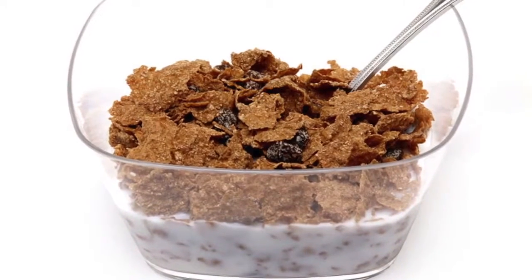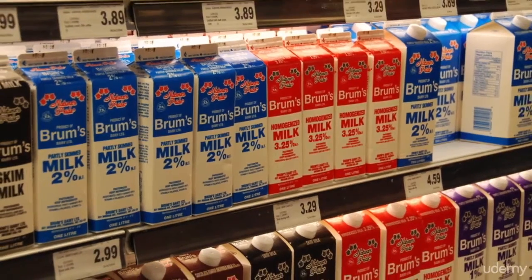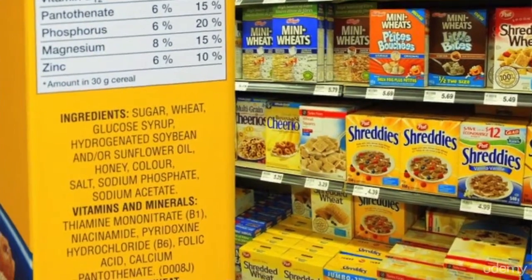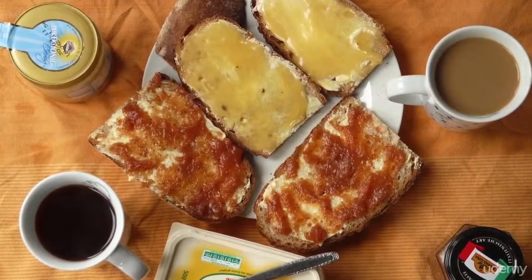If you think of the average breakfast foods that are promoted in our society, it's usually things like milk and cereal, which are highly refined, processed, and based on animal foods, and fortified or synthetic vitamins and minerals, or things like toast and various jams.